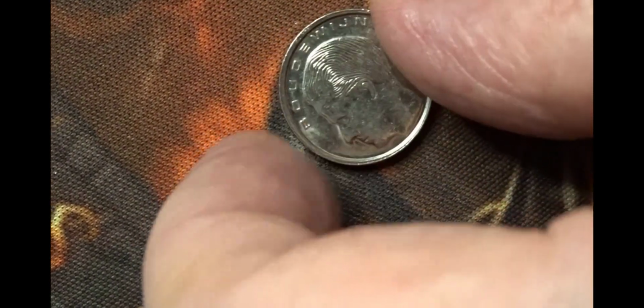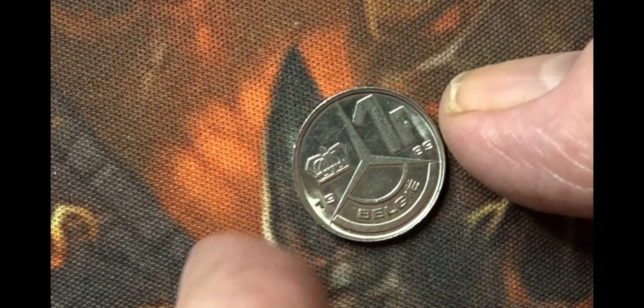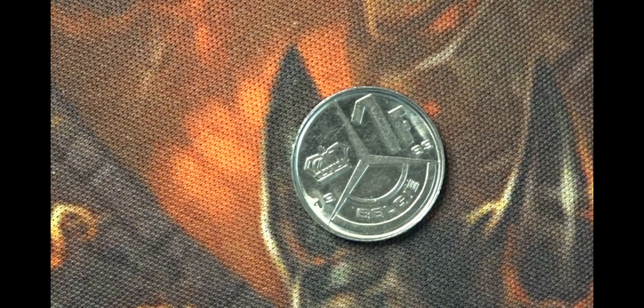We have a Belgian 1 franc next. Whoops, let's get it the right way up. Is that the right way? Yes, there we go. We have a portrait of Baudouin I on this side. It's a 1989 coin. It's a 1 franc coin from Belgium. On this side you have the country, the value and the crown. This 1989 coin has a mintage of 200,060,000.